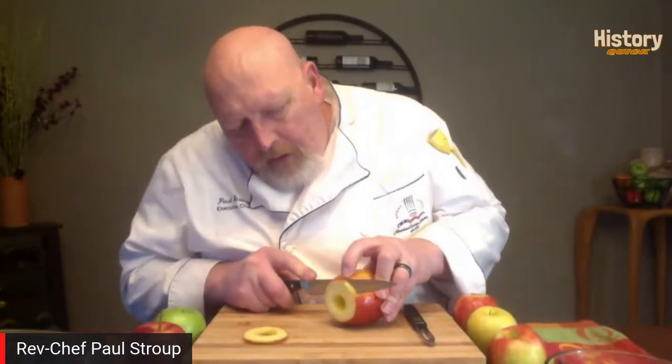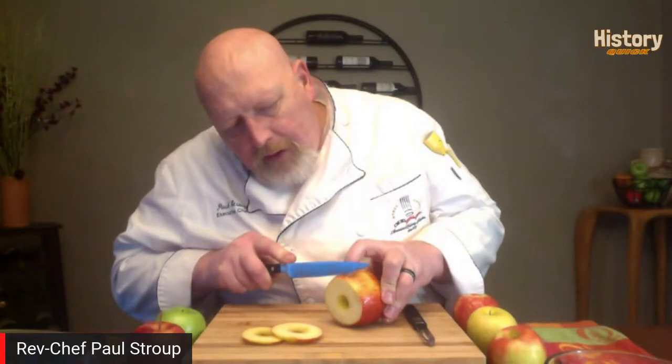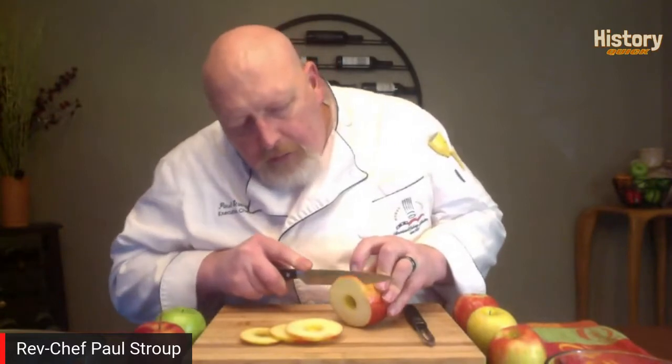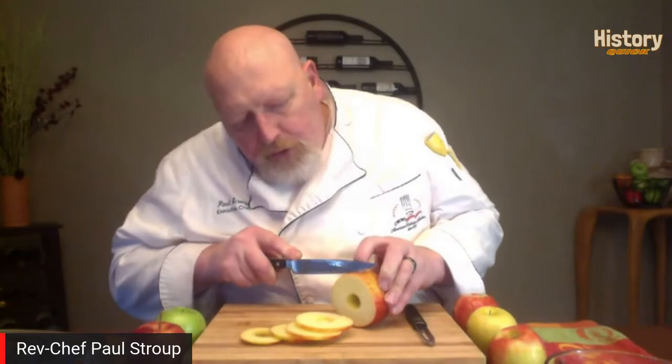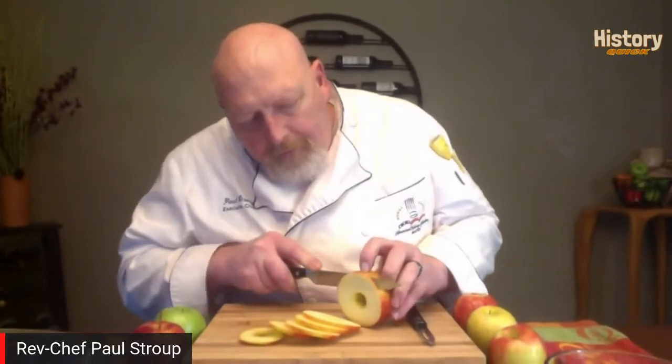And as you get started, you can, of course, preheat your oven. Since we're dehydrating in the oven, you don't need a dehydrator necessarily. If you have one, that's great, but you can do it right in the oven. And put your oven on 200 and get that preheated and ready. And here we'll slice our apples.